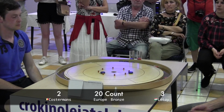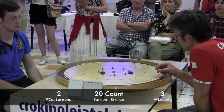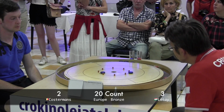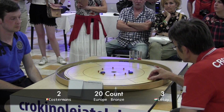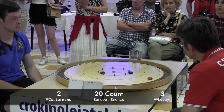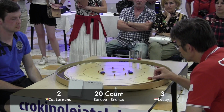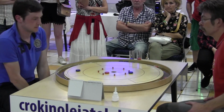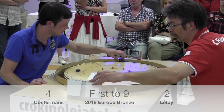25 points on the board for Costermans. Last shot for Létay. Even just a simple tap on the 1 and the 10 and leaving his red disc on the 10 and at least not promoting the blue disc into the 15 will give him the 2 points. The 1 in the 15 might be a little bit more open, which he does for the tap and the 2 points. So now it's a 4-2 lead for Bert Costermans.